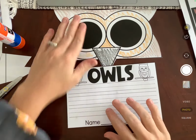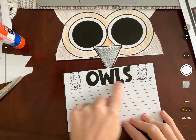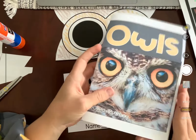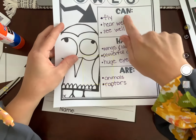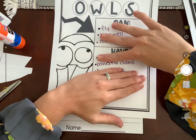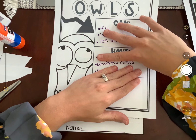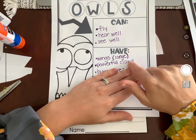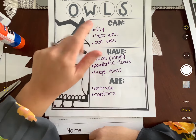So let's write on this before we glue them together. This says owls. I want you to tell me one thing you learned about owls on this page. So if you wanted to, you could tell me something that we wrote down, but I want you to write a whole sentence. If you're going to say powerful claws, I don't want you just to write the words powerful claws. That's not a sentence. You would need to tell me owls have powerful claws and put all of that in a sentence. You could tell me that they see well, that they hear well.